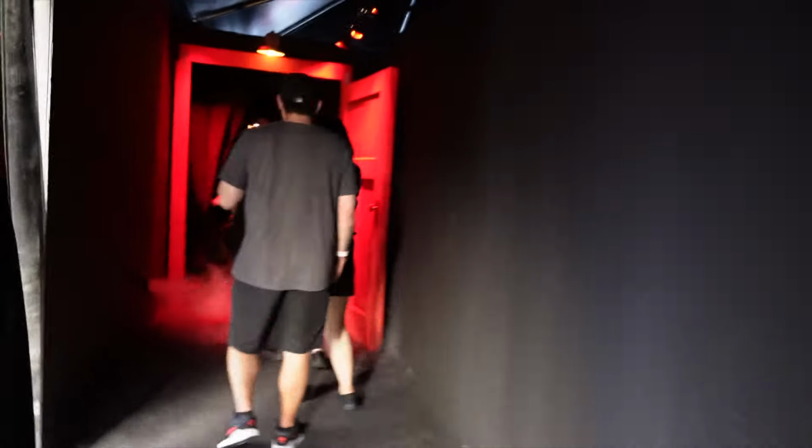The smell in Insidious was disgusting. And right now in this heat, they don't need to be pumping it that hard. It is hard to take. It was so gross. So we just finished two houses that were early entry, Insidious and Ghostbusters.